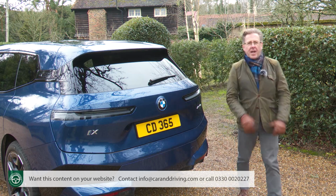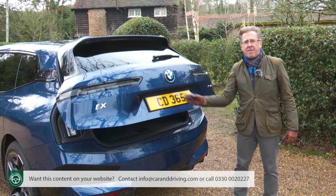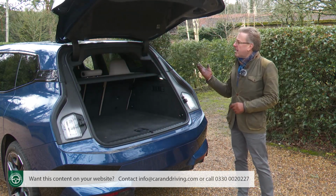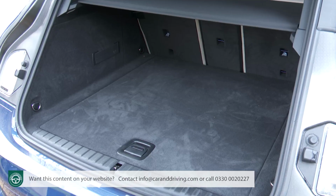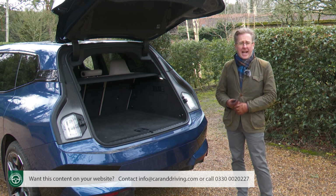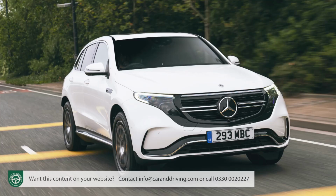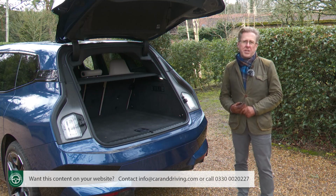Let's finish with a look in the boot. Now, given nearly 5 metres of body length, you'd hope for plenty of luggage capacity here. Actually, the powered tailgate with its 2-piece parcel shelf rises to reveal a 500-litre space. Not bad, might be your initial thought, until you check rival stats and realise that this is pretty much the same as you get from a Jaguar I-Pace or a Mercedes EQC, and they're both significantly smaller SUVs.